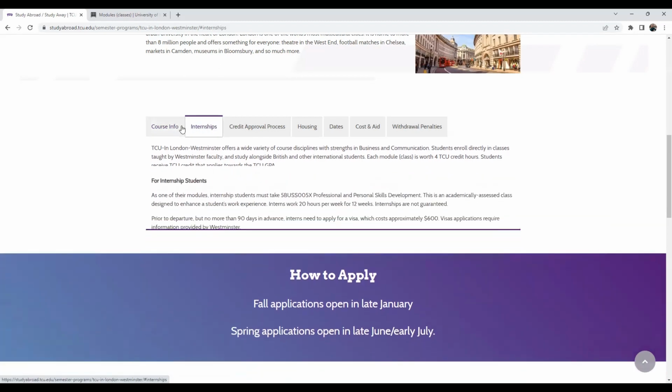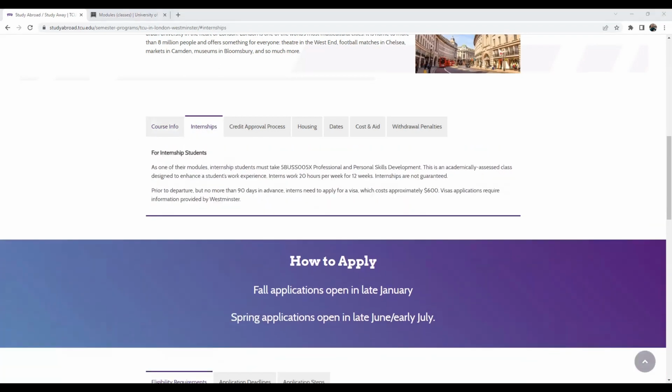Now, one of the cool things about the University of Westminster program is that students also have the ability to participate in 4 credit internships. Westminster has internships in a variety of fields. This internship functions as a class with grades appearing on the TCU transcript. So as one of their modules or classes, internship students take professional and personal skills development, which is an academically assessed class designed to enhance a student's internship work experience. Interns work 20 hours per week for 12 weeks.